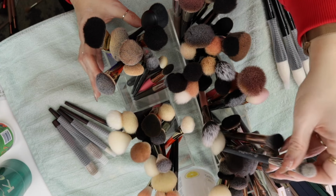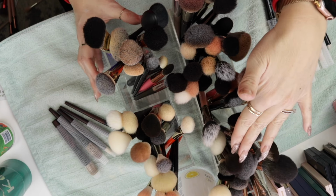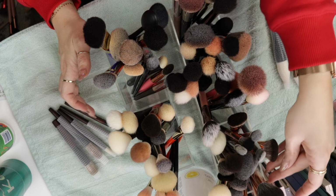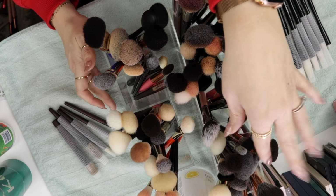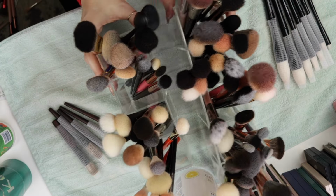So obviously I had several of the A506. I really only need to be using one of those at a time. So I've got it up here. And then at the very end, I have my big daddy powder brushes and then the brushes that I just don't use that often, but still want to keep on hand because that will be furthest away from me as I'm trying to grab things. So I thought that totally made sense. I cannot believe I got everything into these.